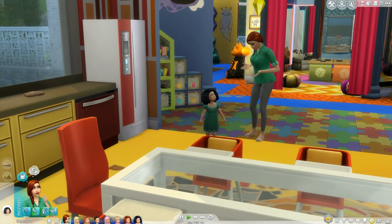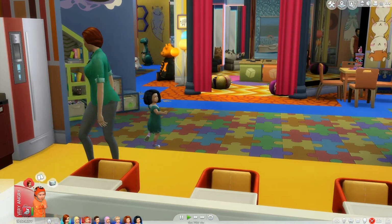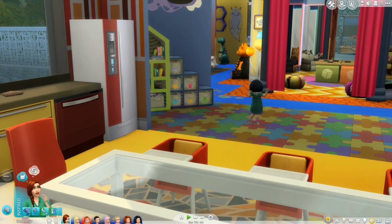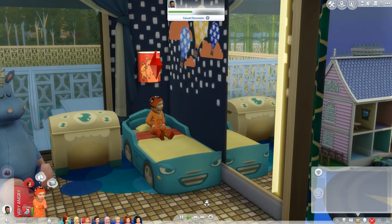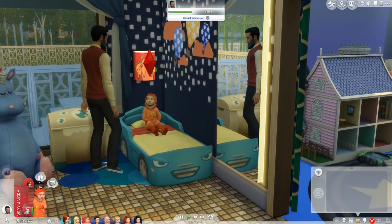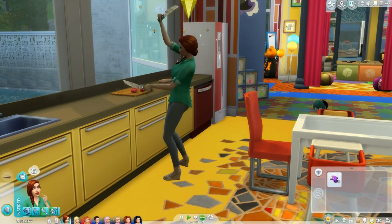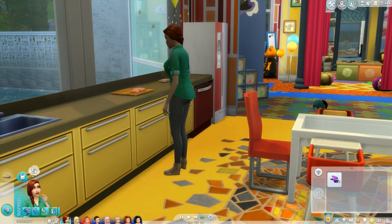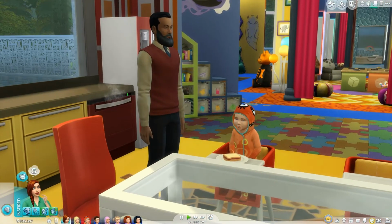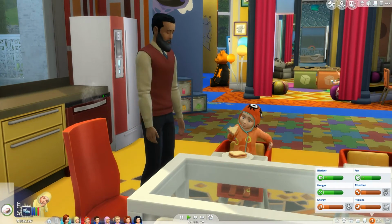So yeah, it's going okay. The toddlers are doing really good. I'm so happy that we really had time this episode to level them up. My goal is to level every toddler up to level 2 for their potty level, so Lynn doesn't have to take care of this anymore. There also are, I think, 5 potties, so almost every toddler has a potty, so that's okay.